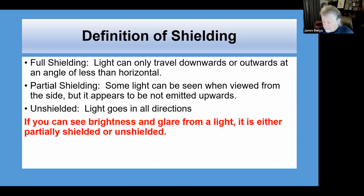Now, shielding. This ordinance requires all light to be fully shielded. And fully shielded is sometimes not obvious to everybody, so let me explain it a little bit. Full shielding means you can't see the light source itself. Light is going downwards or maybe outwards at an angle less than horizontal, but you can't actually see the light source. Partial shielding means you may be able to see the light source a little bit, but it doesn't appear to be sending light upwards into high angles. Unshielded means light goes in all directions. If you can see brightness and glare from a light, it is probably partially shielded or unshielded.